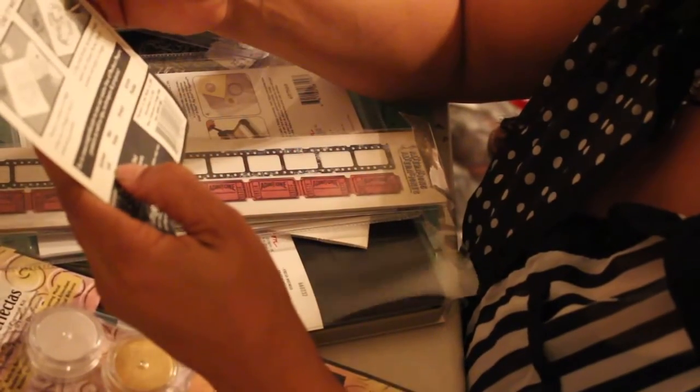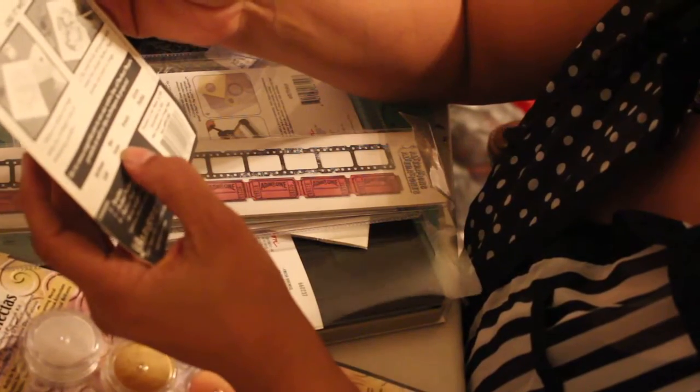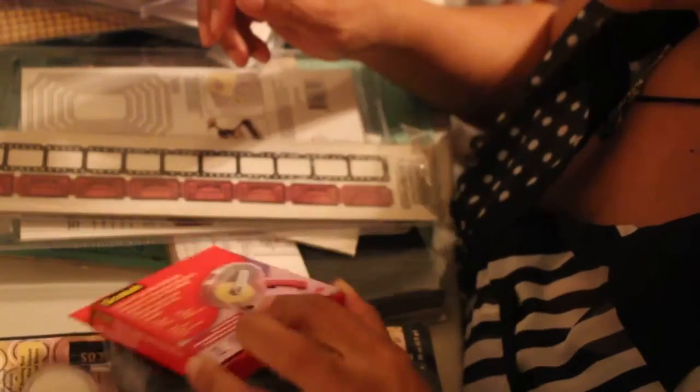And then I got these from AC Moore's, 50% off. And this heirloom gold, blue patina, pewter, and green patina. So some more of those, because I kind of like working with those. They're very easy to work with. And I got this from AC Moore's, 50% off. Some more of my tape runner.